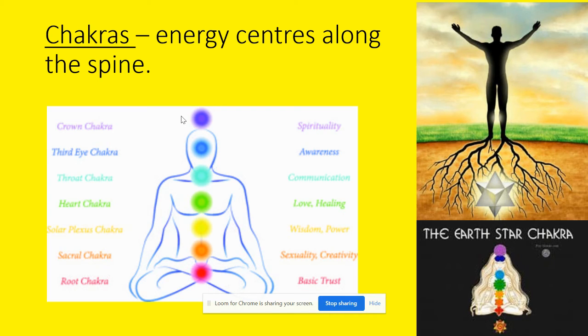The throat chakra is blue, which stands for communication. The third eye chakra between the eyebrows is indigo, which represents intuition and insight and awareness. And then the crown chakra, which is violet, which is psychic ability and spirituality. So they are the 7 chakras of the body.